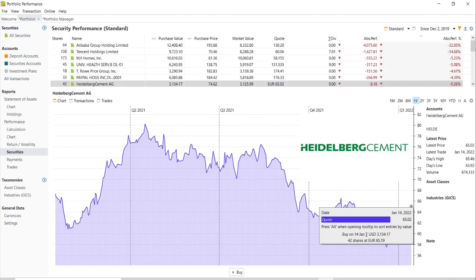So Heidelberg Cement is a very, very solid company, which seems pretty cheap, of course, also with a very nice dividend yield. So I decided to buy in. I think this could be a very solid base investment for the long term.